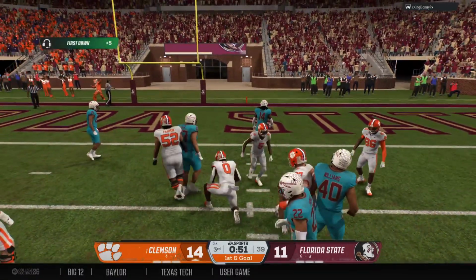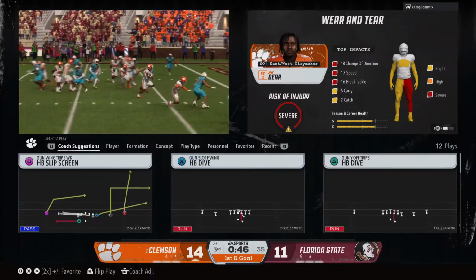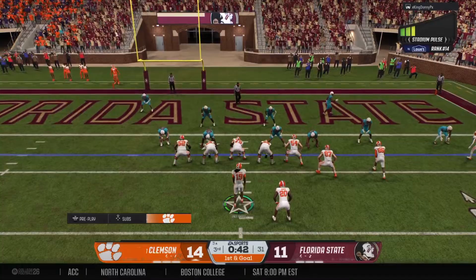Couldn't quite nudge it in. Not sure you could get much closer, but it'll be first and goal. This has become almost automatic. 4th and 1, go for it. They did, and they got it.